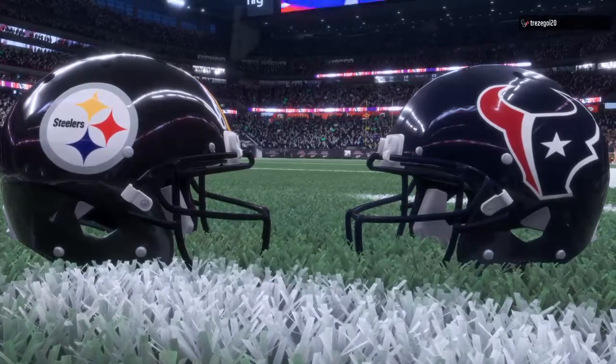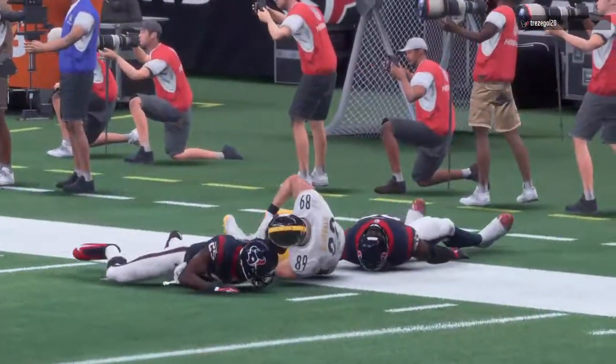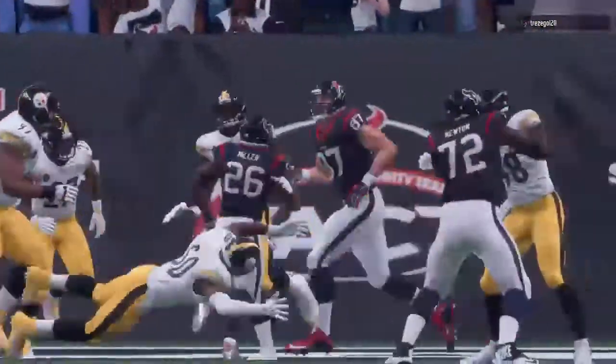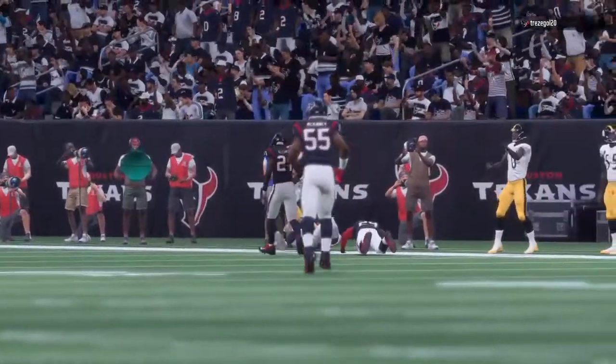So for the Texans, the win is their 8th on the year, and they will hit the road next week to take on the Indianapolis Colts. Meanwhile, for Pittsburgh, they hit double digits in losses as they fall to 5-10, and they'll try to make amends next week as they host the Cleveland Browns.